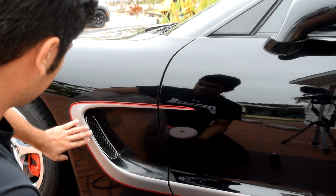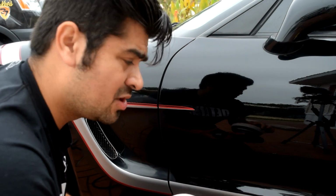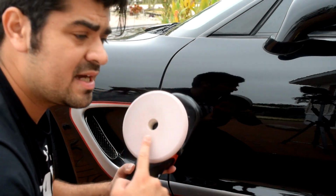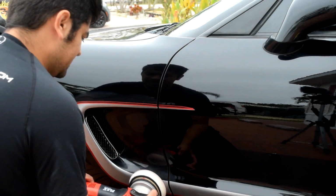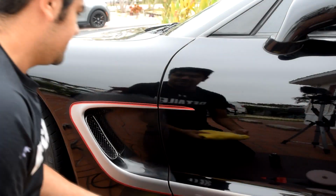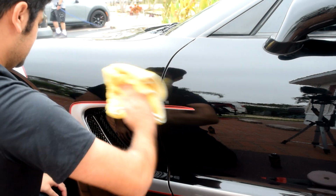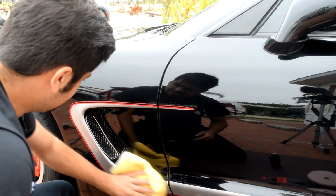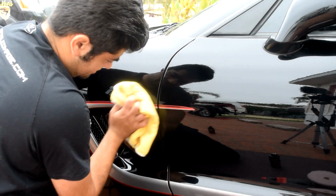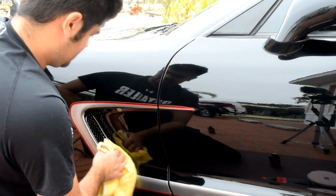Now if you are going to be polishing the stickers, you always want to do that at the end, because you are going to be picking up a residue off the stickers. So I don't want to take this pad to paint now because I just hit the stickers, because I plan on swapping pads once we get to the next panel. So I'm going to hit the sticker. And now I'm done with that pad. Just like that. Look at that, looks good. Stickers look good. Now I'm going to move on to my next section.